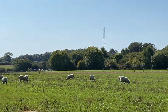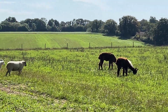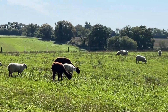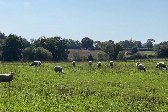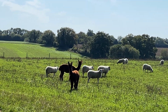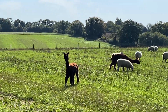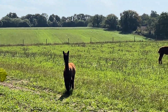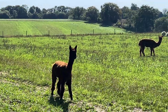I'll get a nice view today of the sheep grazing and the alpacas. There they are. It's lovely to see, isn't it? It did used to be just arable fields. It's so much more interesting when you've got animals out living on it. I love it. Hello, guard alpaca. Apparently they are the guards. They look after the sheep and chase off anything that gets too near. Great idea. They seem to be expressing far too much interest in my dogs, so I should probably walk away now so the dogs don't start barking.